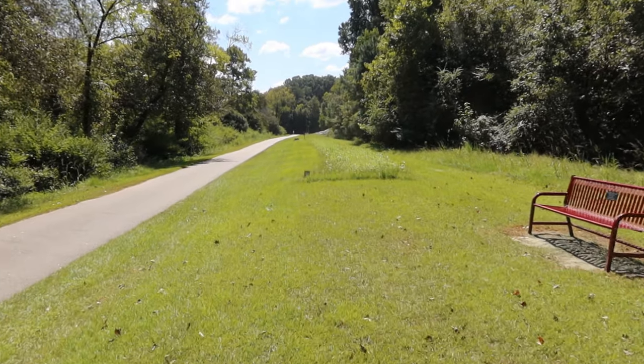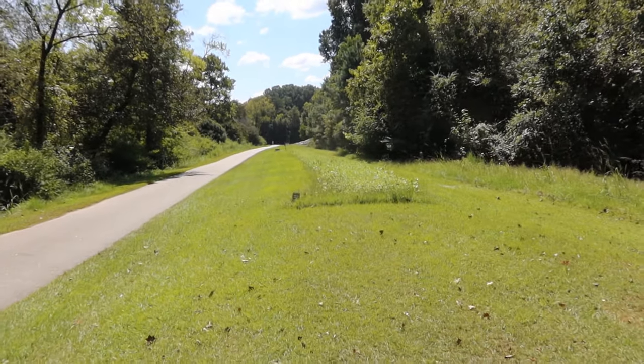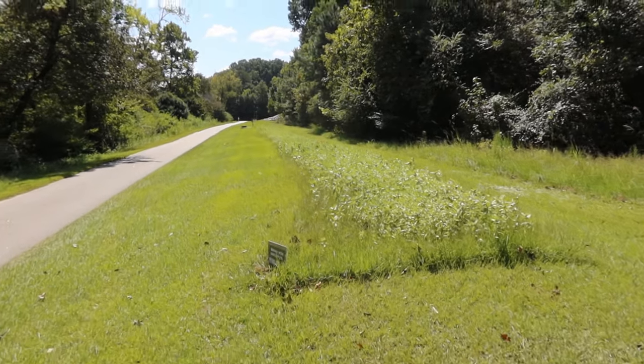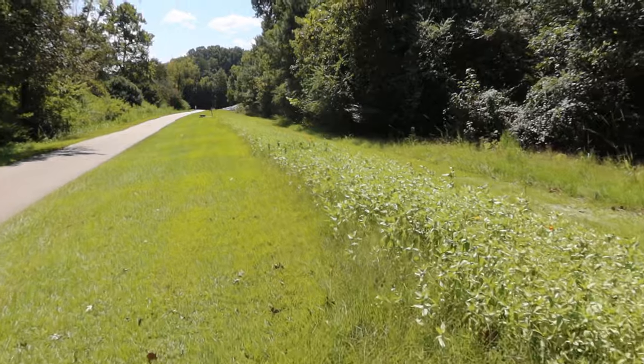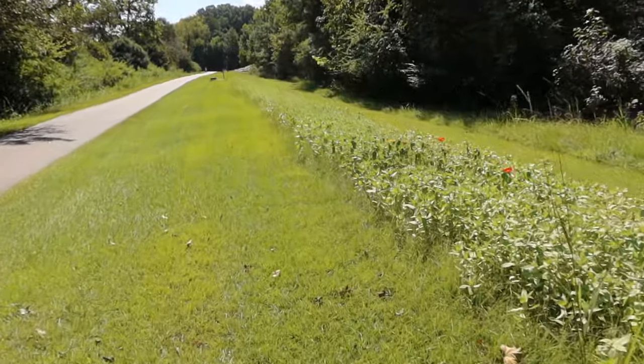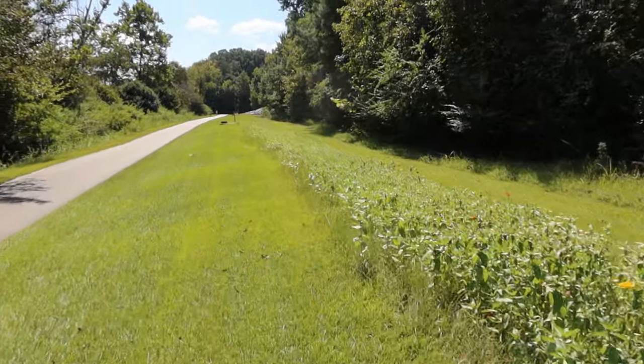I'm interested up here if it really is more in the shade. Yeah, we would not have wanted to have been out here on a day when it was low 90s. This would not have worked on a low 90s day.